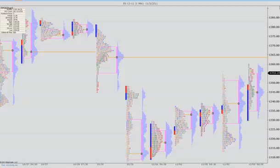Okay, here's a quick look at the E-mini S&P for Thursday, November the 3rd, 2011. At E-mini Day Trader, we like to use the market profiles to gain a better perspective as to the condition of the market. We had the big down move on Monday, part of Monday, and through Monday evening to Tuesday.